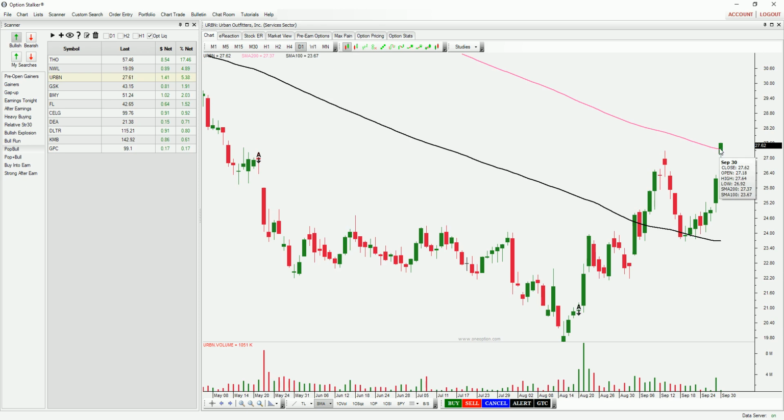You can see Urban is trying to get through the 200-day moving average. If it's able to do that, maybe a nice bullish put spread, but I'm not too excited given that it's had to run up this far to get to that 200-day moving average. I'd rather see a compression right around that level and then a poke through. Then I'd feel very confident selling a bullish put spread here, but the stock might still set up well for a day trade.